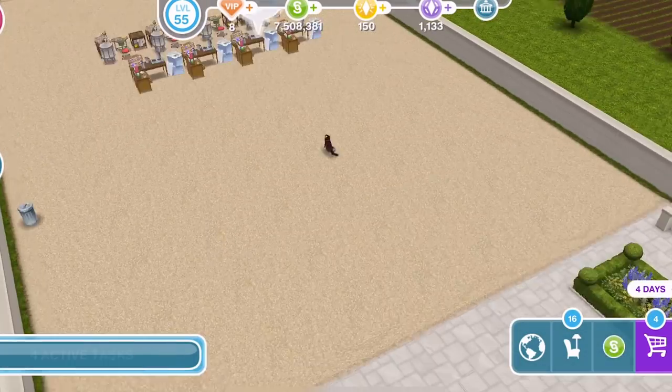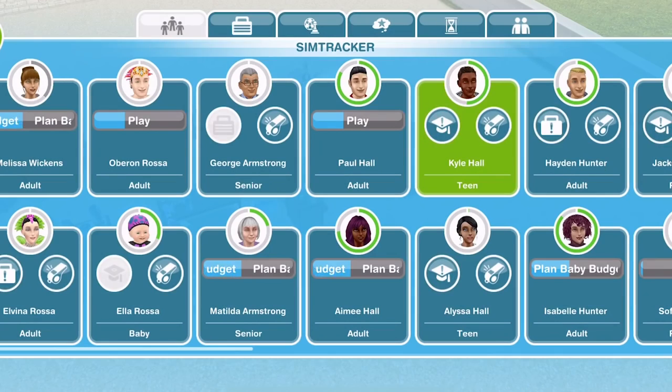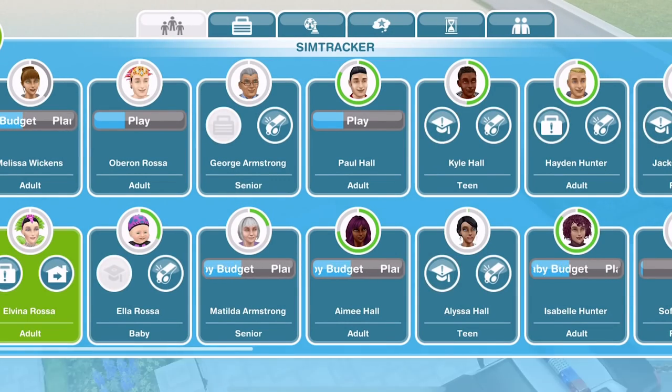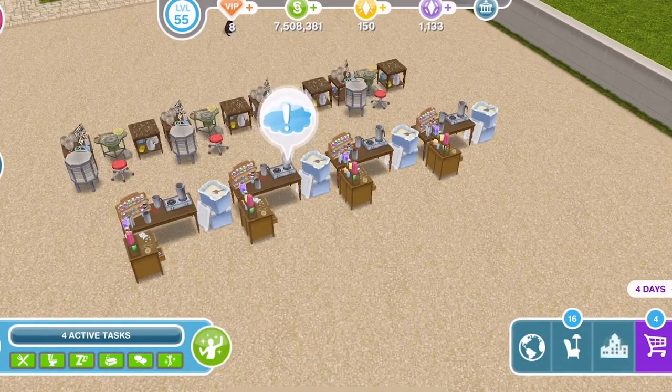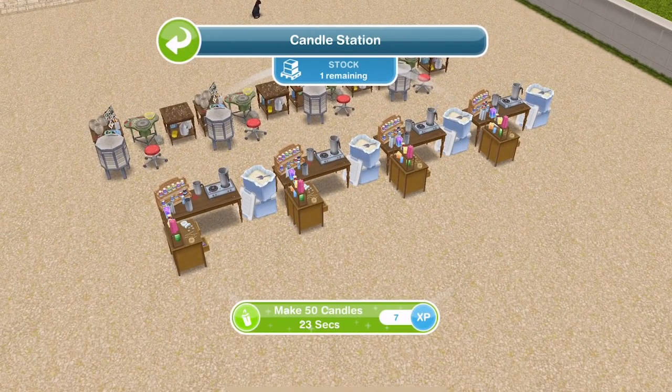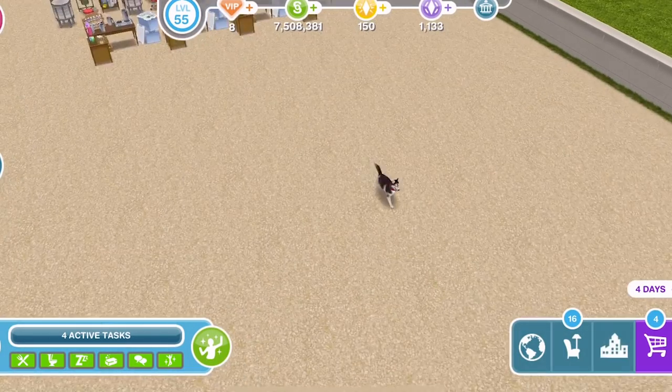Once we have got them, we need to start collecting. Simple as, let's bring someone over. Lots of my Sims are actually in a pregnancy event at the moment, so this is going to be tricky to get things done. So hang on, we need to bring over, actually let's bring over a few more just to get an extra little boost at the start of this.